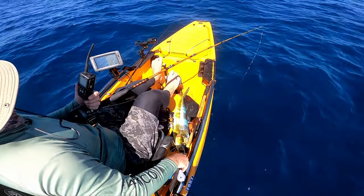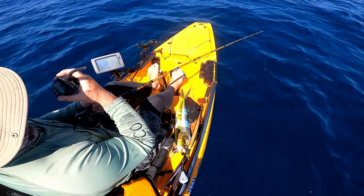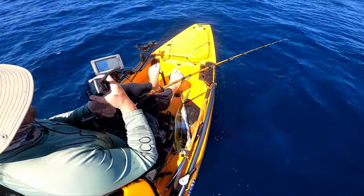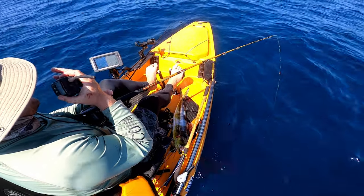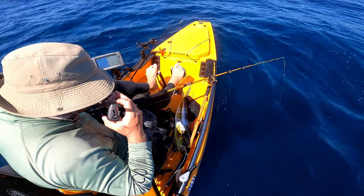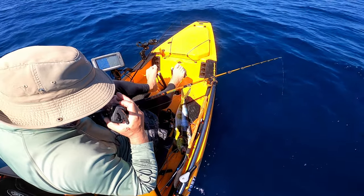Is that Mahi or Yellow? Mahi. Hell yeah, attaboy. Get another one. Yeah, that's my first kayak one. It's tiny, but dude, it inhaled the freaking greenback. Like, it gut hooked it with a circle hook.